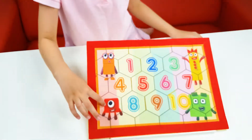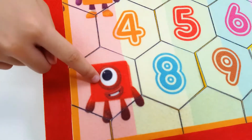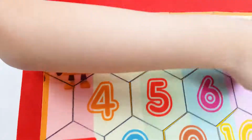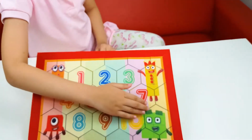What color is this? What color is number block one? Is it maroon? No, it's red and maroon. Two is purple and orange. Purple. Red and yellow. Dark green and light green.